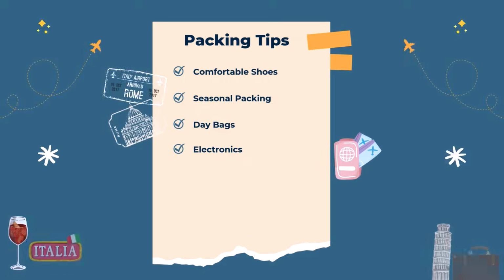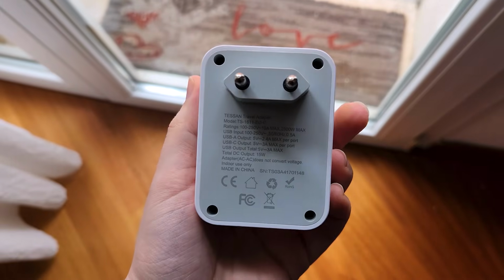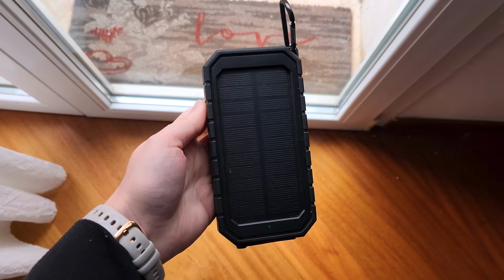You're going to need the Type-C adapter for all of your devices. For long sightseeing days, we highly recommend a portable power bank. I recommend a solar-powered one, but any power bank is incredibly helpful.